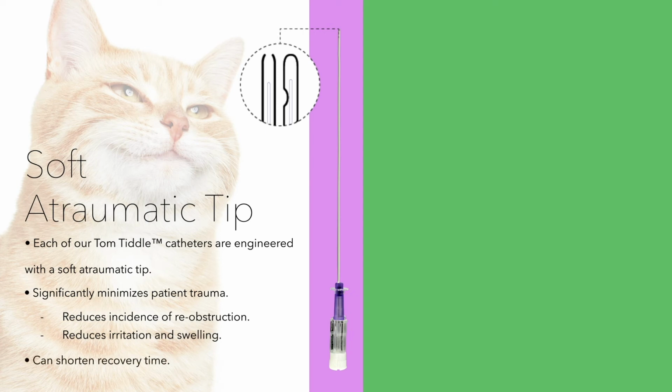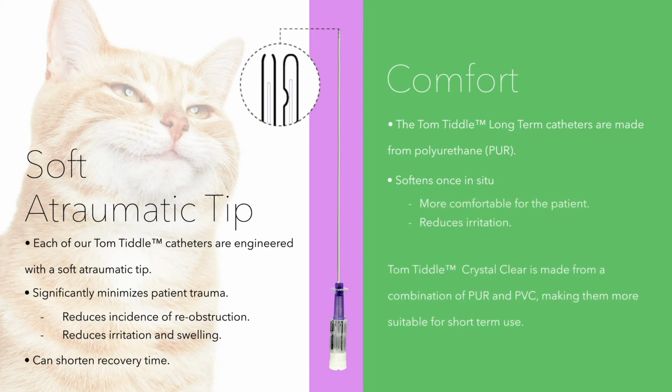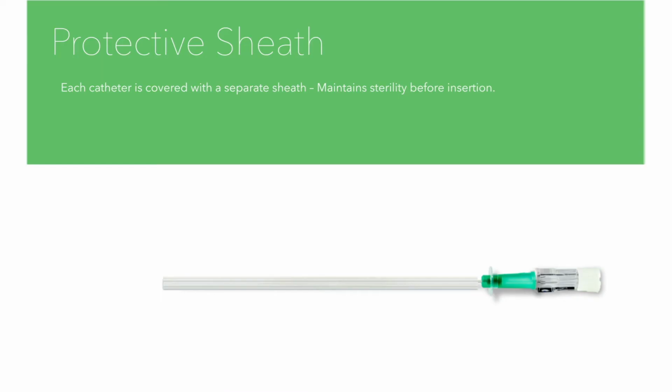Tiddle Long-Term is made from a high-grade polyurethane. This material softens with use, providing comfort to your patient and reducing irritation. Tiddle Crystal Clear is made from a polyurethane and PVC mix, making it more suitable for short-term use. Each catheter is provided with a protective sheath. This will help to maintain sterility before the catheter has been placed.